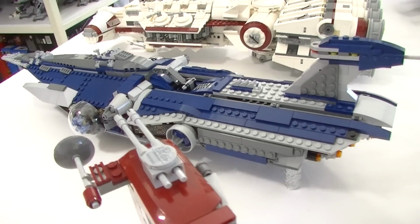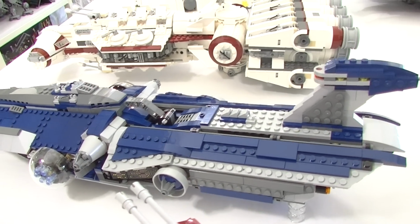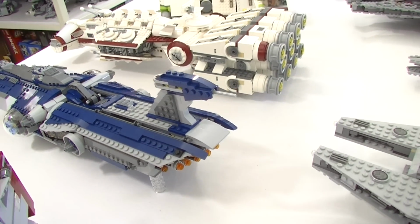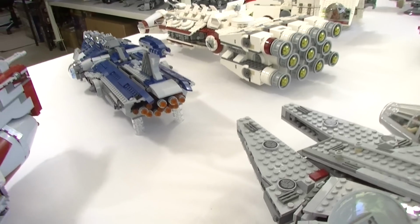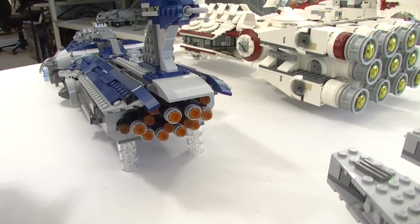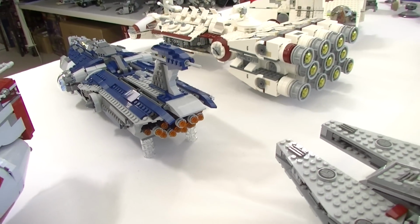Run down the Malevolence. Not the biggest in size, that one. Still very cool. Like the back of it. I've just got that sitting up on some clear brick.